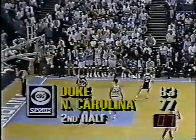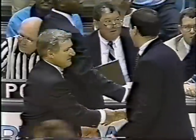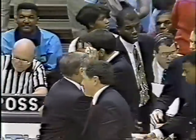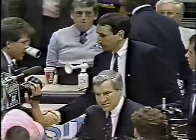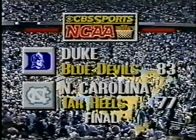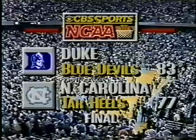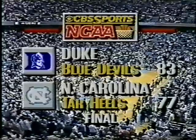Winstrom with the long baseball pass. Intercepted by Davis. McCaffrey. And there you have it. Duke has won at North Carolina and won the ACC regular season title. North Carolina today only 3 of 17 from three-point range. Duke gets a bye in the ACC first round tournament.